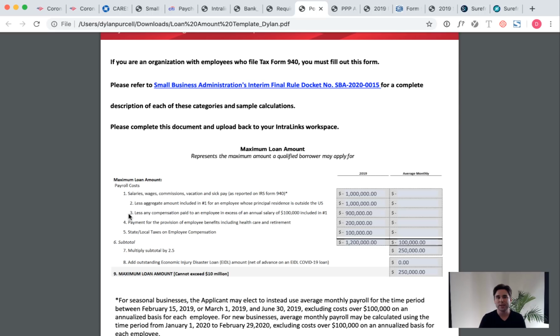In our case, that number is 0, so we're not deducting anything, so it's staying $1 million. Question 3 is less any compensation paid to an employee in excess of an annual salary of $100,000. So remember, they're capping everything at $100,000 salary. So if you had, say, 5 employees that were paid $120,000, you would deduct each of those employees $20,000 that went over the $100,000. So let's say that's 5 times $20,000. So we deduct $100,000. So that $1 million becomes $900,000.